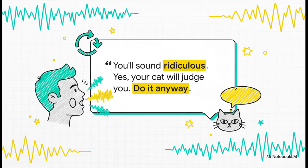And now for my favorite, step 3, shadowing. This is where you literally repeat what you hear out loud right after the speaker. You're mimicking their rhythm, their tone, their pronunciation. And look, I'm going to be honest, you're going to feel ridiculous.